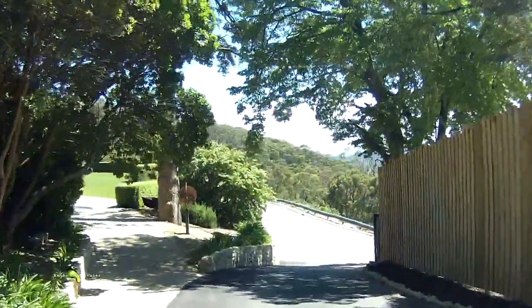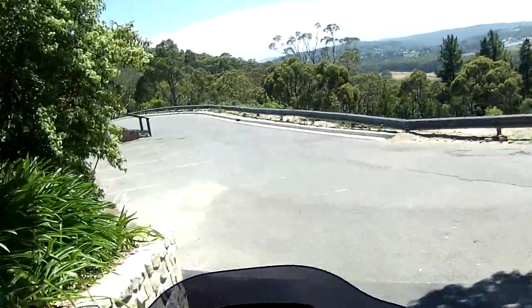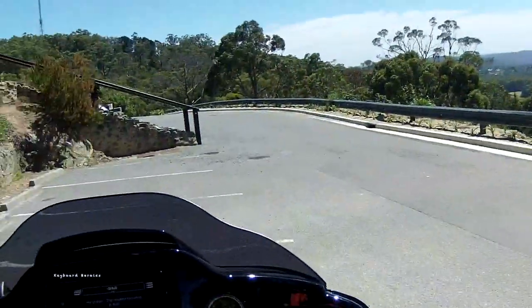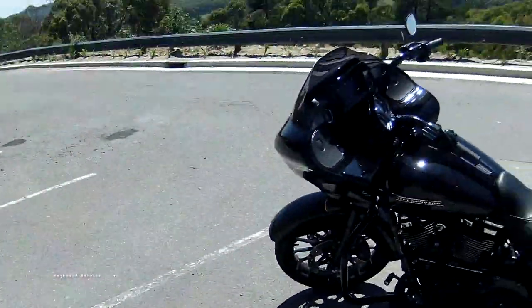There's a reasonable view. Now, if you're on the other side of the mountain, you get a view over the city, out to the beach. It is way better, but we'll stop it right here and have a walk around. And there we have it.